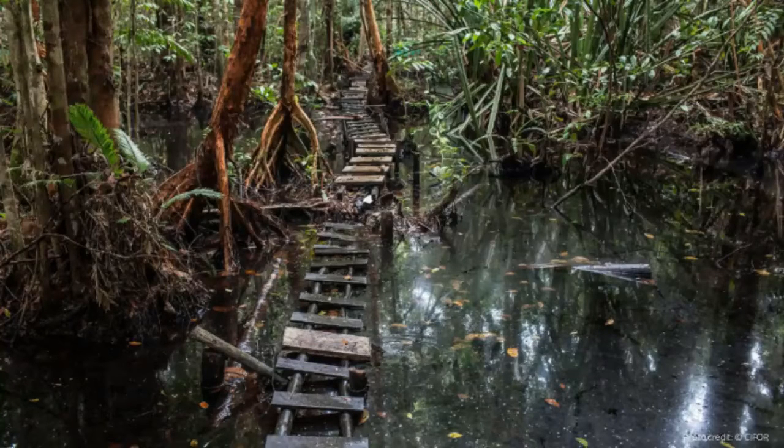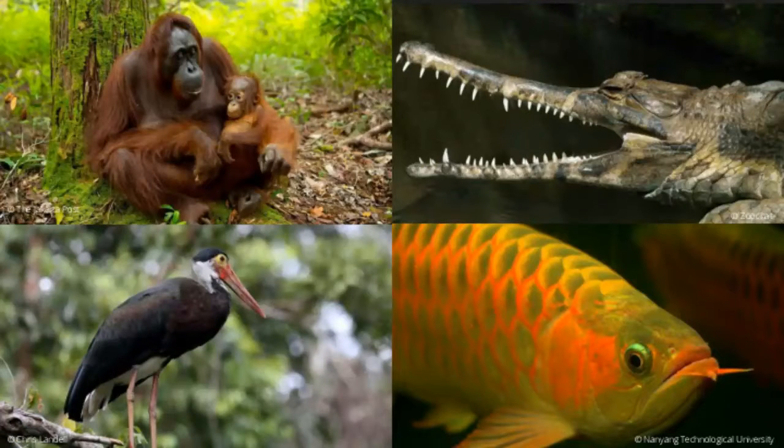Because of the difficulty in accessing tropical peatlands, their value for carbon storage and biodiversity has often been overlooked. Globally, according to the International Union for Conservation of Nature, peatlands store more carbon than all other vegetation types in the world combined. It's a unique ecosystem, and tropical peatlands sustain a rich range of habitats and species. It's key for the conservation of many critically endangered species, as you see here.